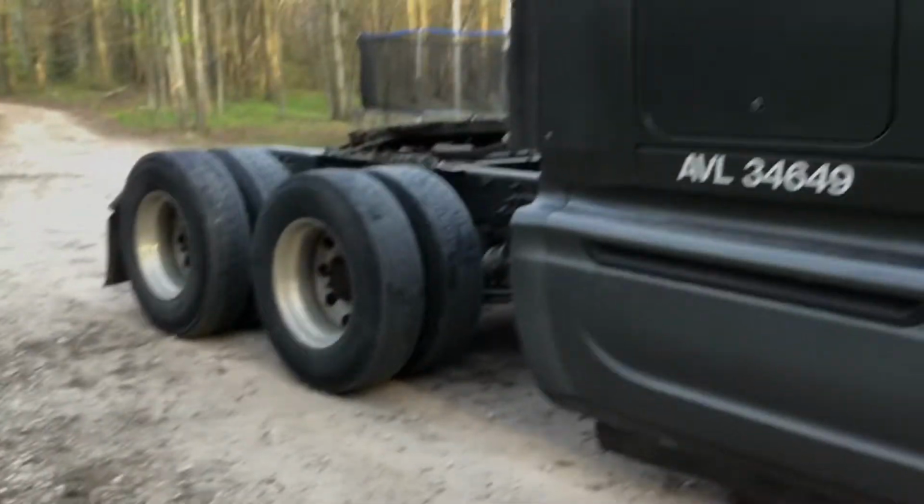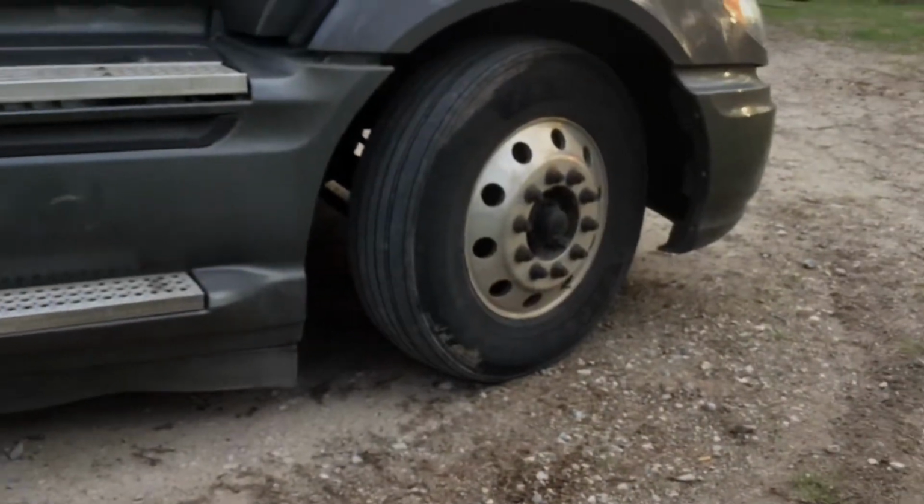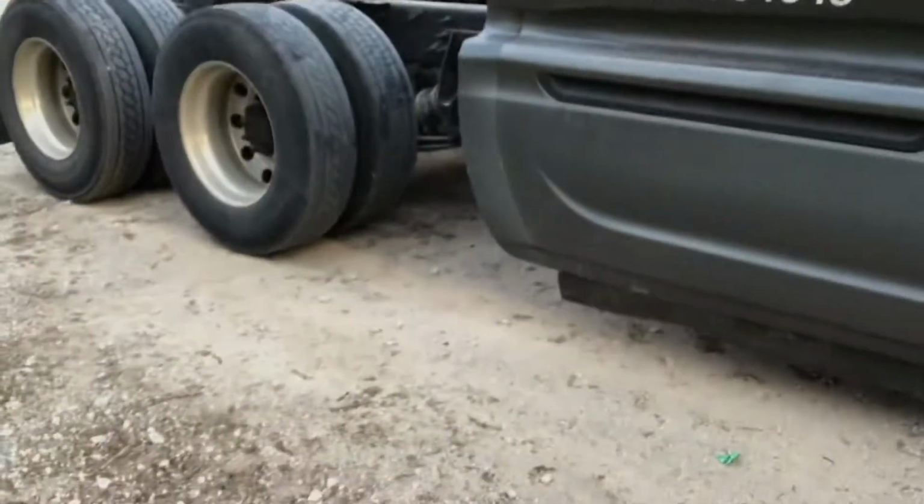Yeah, anyways, this is a semi. $33,000 not too long ago. This is a 2008, but yeah, good condition. If you like it, I'll stand up here for you guys for the video, boys. Alright, get up here.